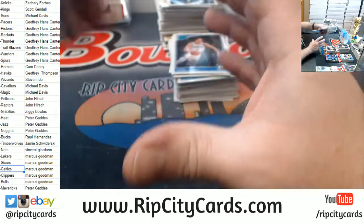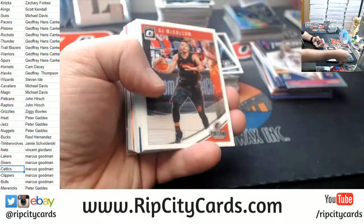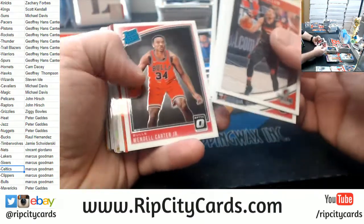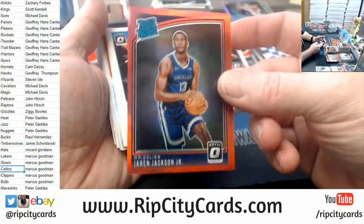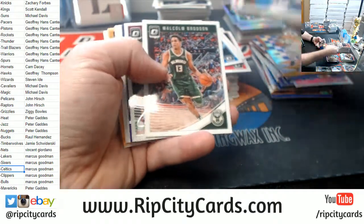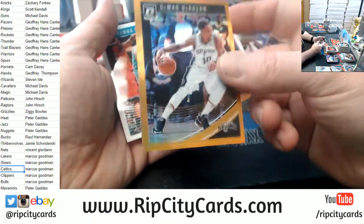Right, two more of these stacks. Marshawn Brooks. Shiny. Jaren Jackson, Grizzlies, red to 99. OG shiny. DeMar DeRozan to 199.